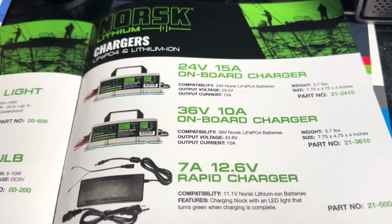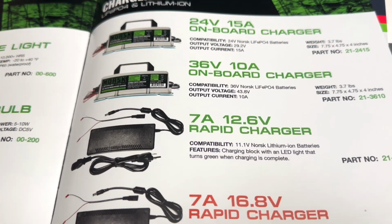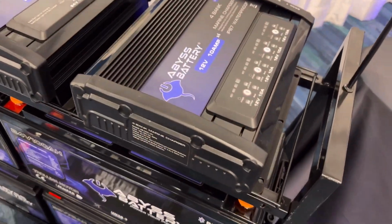Truthfully, Norse might have actually been the best battery company if it weren't for their chargers, which are very basic. You see these companies put all this effort into their batteries and they just get these basic run-of-the-mill chargers. Abyss was the only one where the quality of the batteries matched the quality of the chargers.